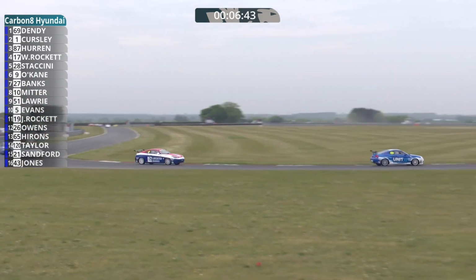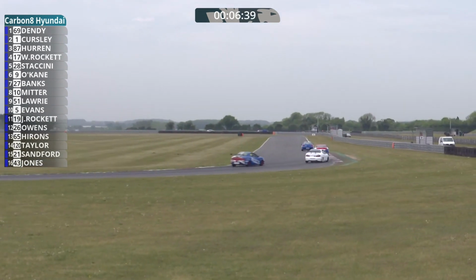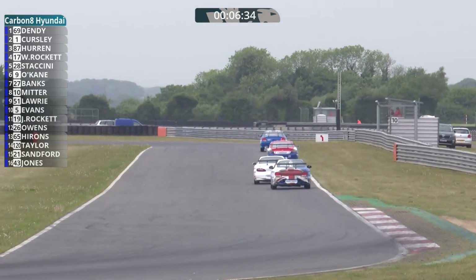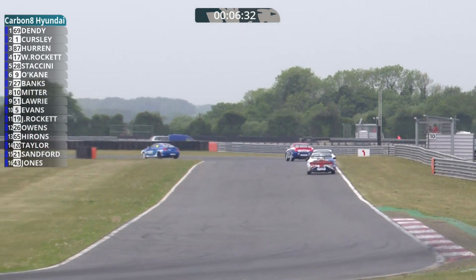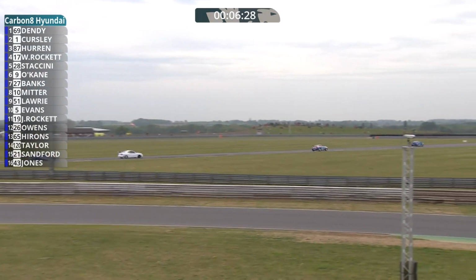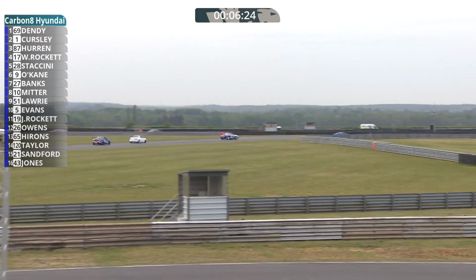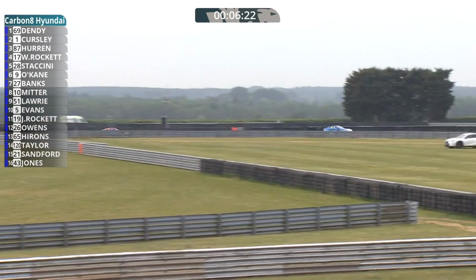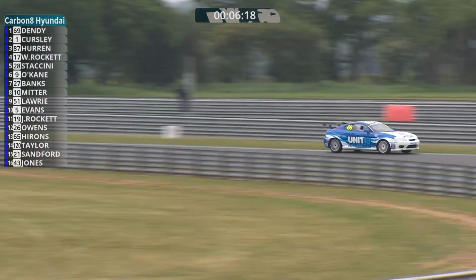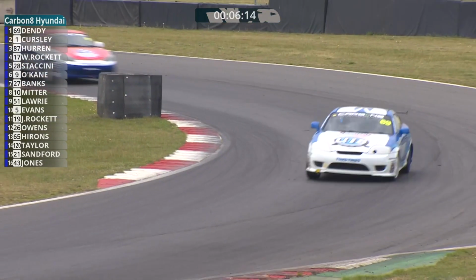Swing their way through the left-hander once again. Still Alistair Dendy leads the way. Alex Kersley, the double winner at Cadwell Park, giving chase. Paul Lorry and Eddie O'Kane further back. They took podium finishes in the 2nd race at Cadwell Park. There is our leader, the beautiful blue and white number 69, the Unit 18 automotive car of Alistair Dendy.